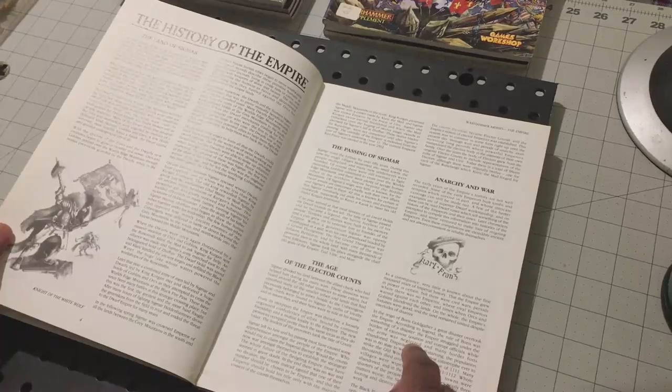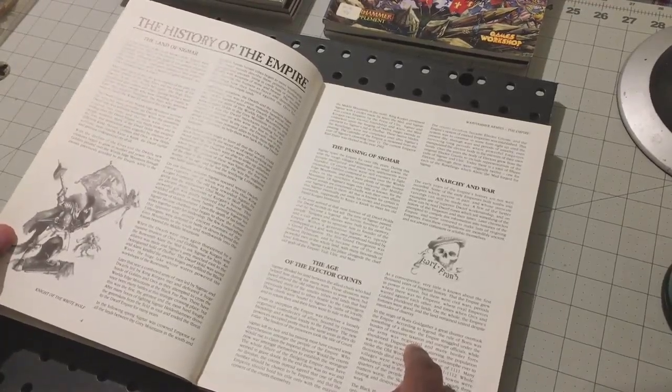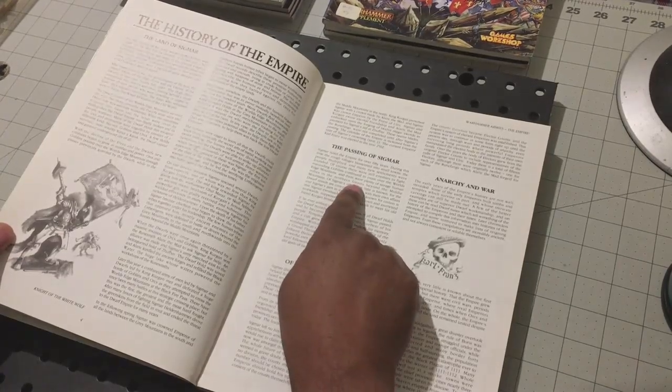I would have liked to have seen some models of them, because they remind me of who the Rohirrim had to face in Lord of the Rings. Was it the Dunlings? So I would have liked to have seen those.